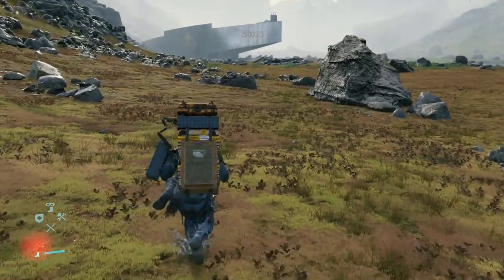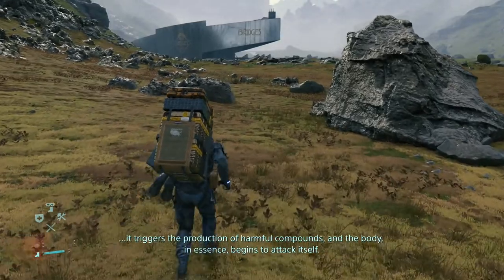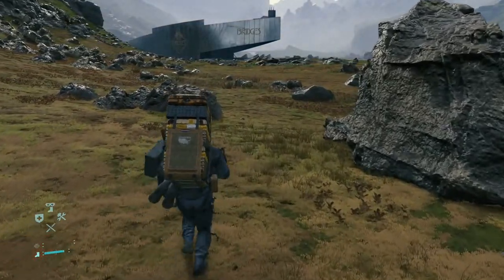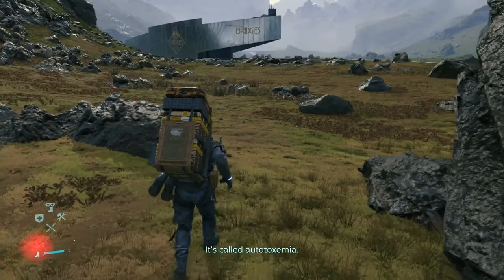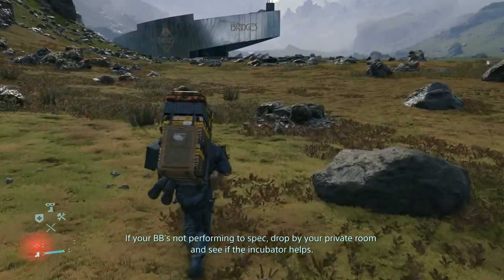Sustainable levels. It triggers the production of harmful compounds, and the body, in essence, begins to attack itself. It's called autotoxemia. If your BB's not performing to spec, drop by your private room and see if the incubator helps.